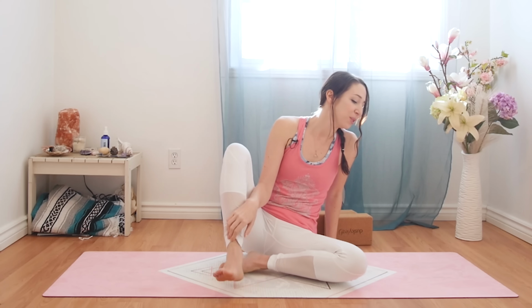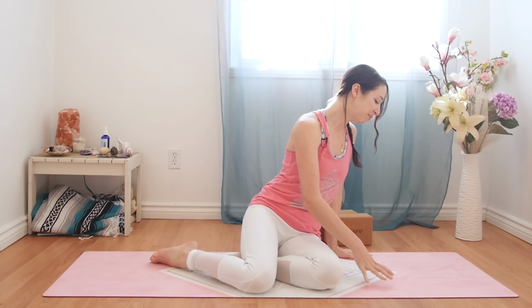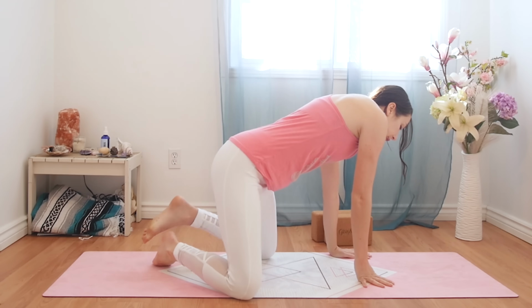So I will ask that you have 2 blocks somewhere close by for this practice, and we are going to begin in a child's pose. So maybe the most nurturing pose of them all. And we'll keep this one fairly simple.